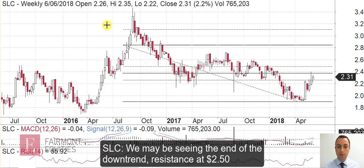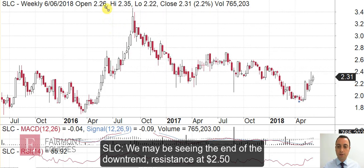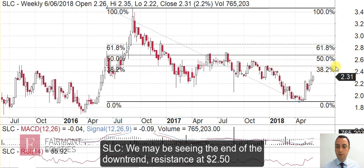If we get our Fibonacci tool, there's an initial target around about 250. So I think at the moment it should continue heading higher and we should see some resistance around 250.